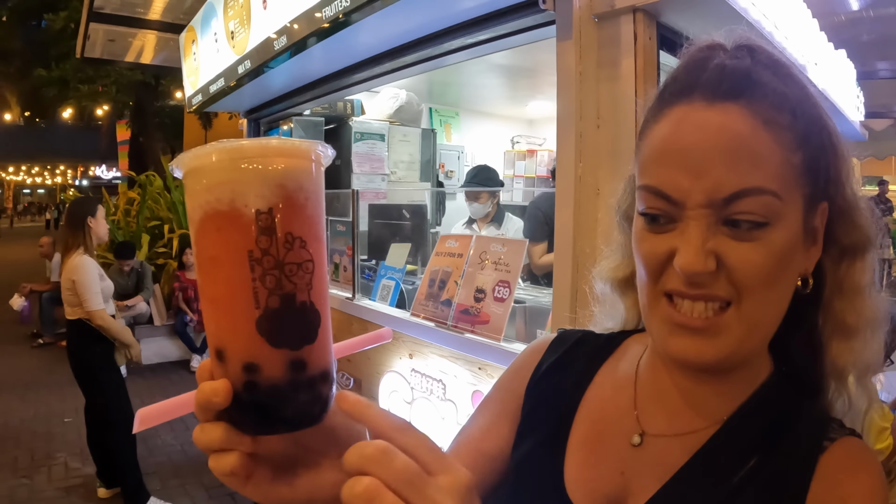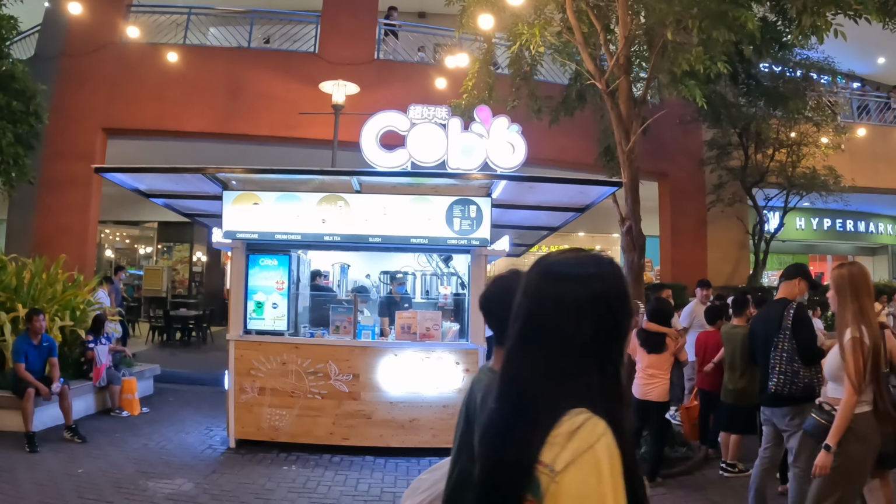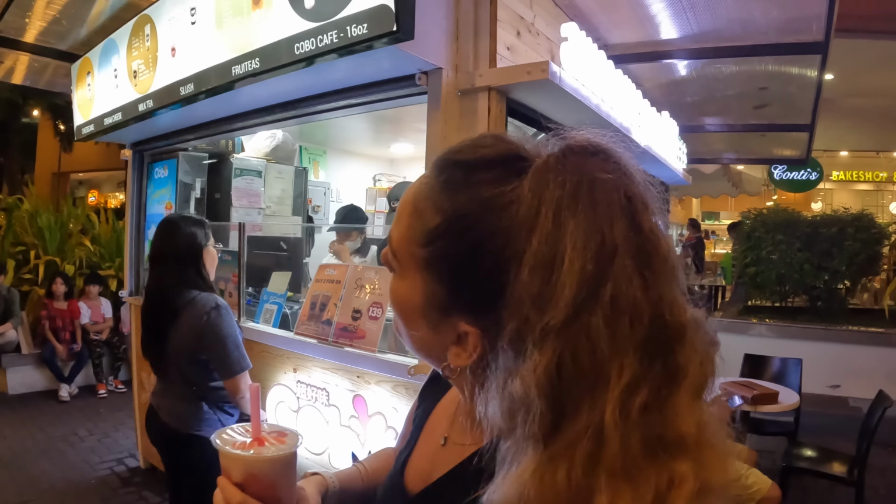Yes, strawberry slushy. And it has that bubble tea, the little bursty things in it. It's from this shop right here. Kobo, I think is the name of it. It looks kind of maybe Korean or Japanese. I think it's going to be nice. I'd say it is. We've been walking around for a bit.